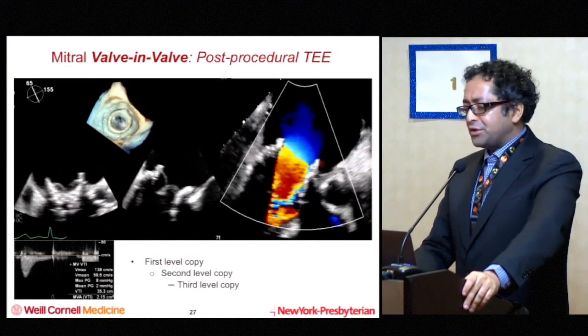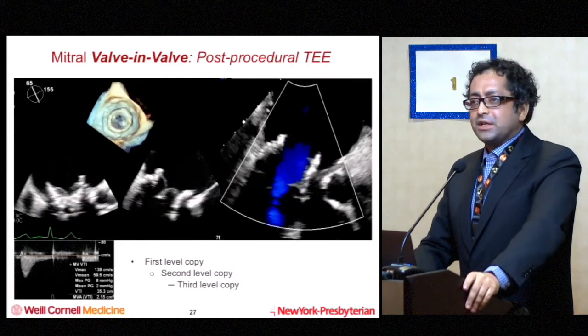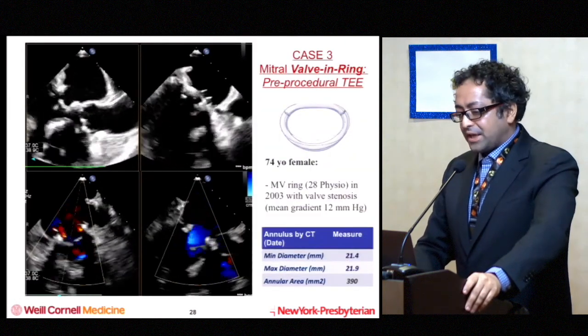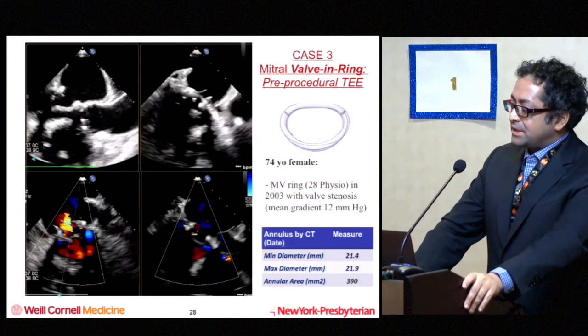Though interestingly, you usually expect the paravalvular leak to get better, but her paravalvular leak got worse. It went to mild to moderate about 6 months later, which is an interesting kind of finding in this particular case. I'll show a few other cases in the last few minutes of time.